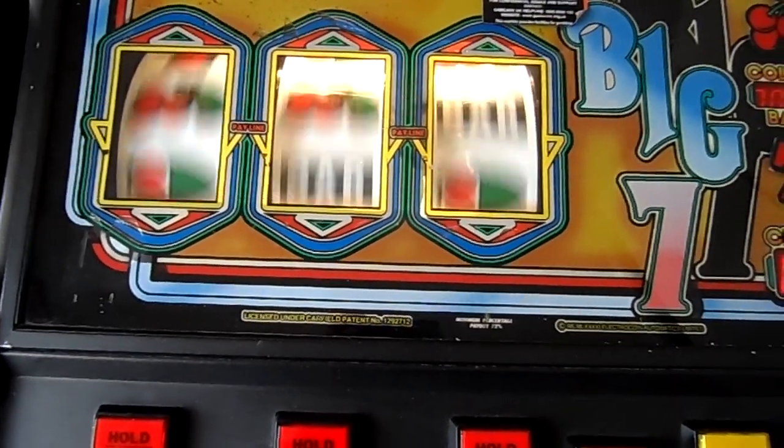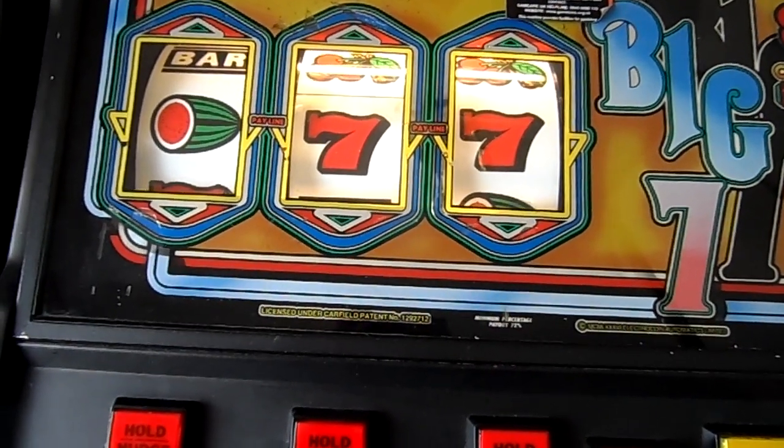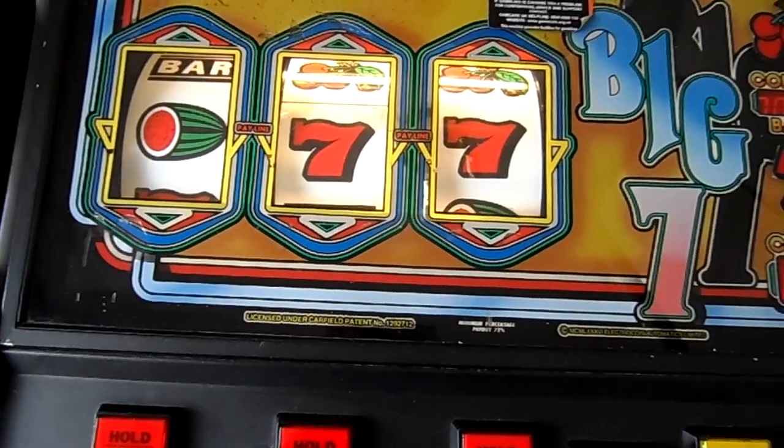There you go, guys. That's the classic Big 7, a 1986 model featuring this sequence.